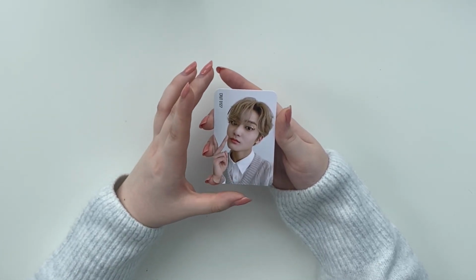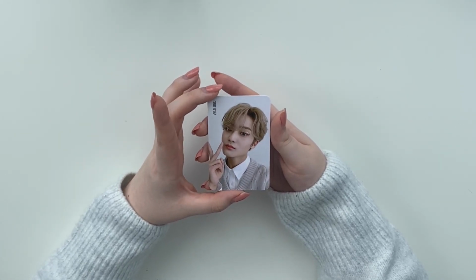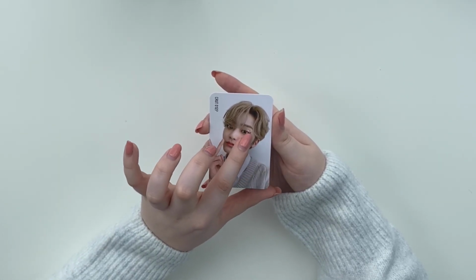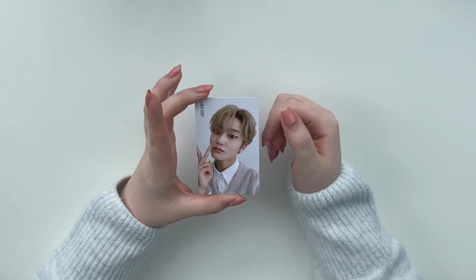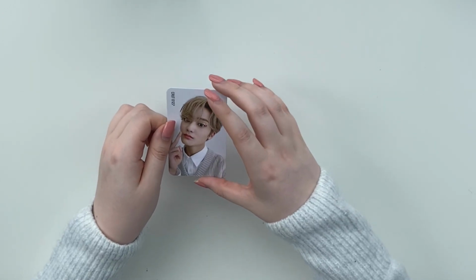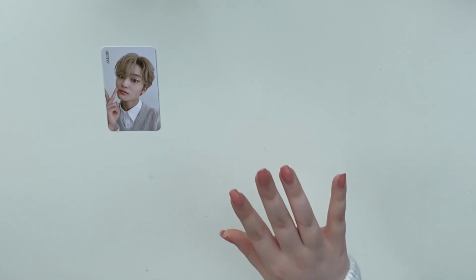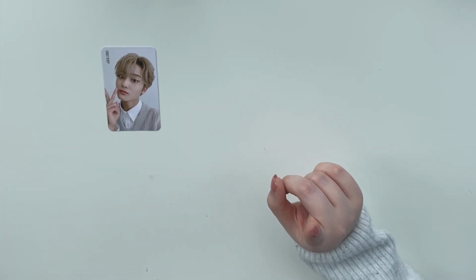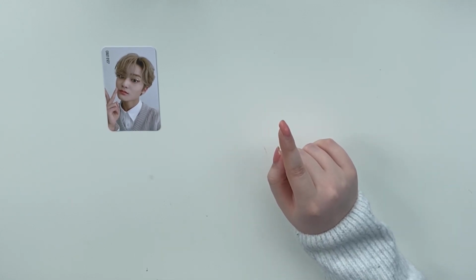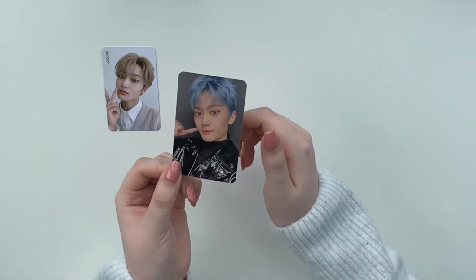Casual peace sign. I have a theme of just lots of peace signs apparently. But yeah, I really love this, especially the jewels around his eyes and his makeup. I just think it's stunning. So this is my favorite Taeyong card. And my second favorite Taeyong card is from a set that I really like. It's from the My Music Taste round 1 for my turn era. So this was the era I started collecting Taeyong, and he had blue hair.